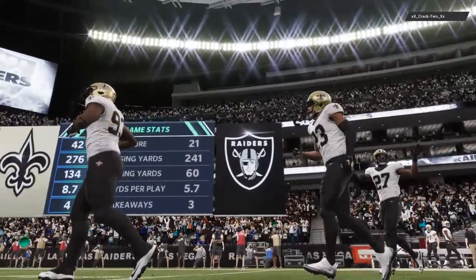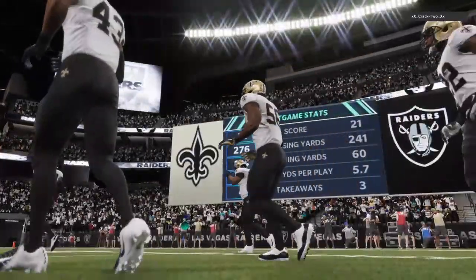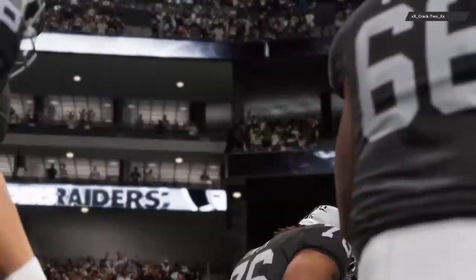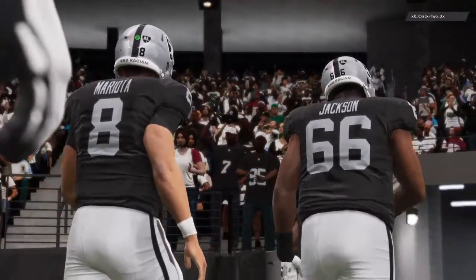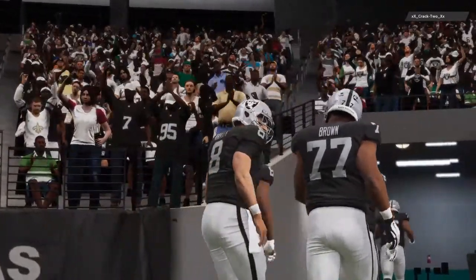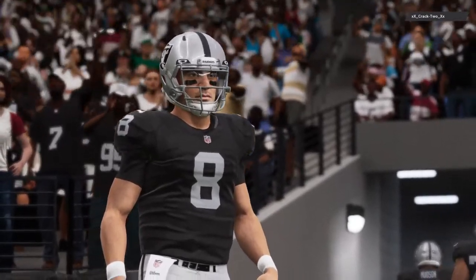So for the Saints, it was a great all-around performance as they come out of this one with the victory. And they'll return home next week to take on the Green Bay Packers. Meanwhile, for Las Vegas, they'll fall to 1-1. And they'll look to get back in the winning column next week as they head to Foxborough to face off against the New England Patriots.